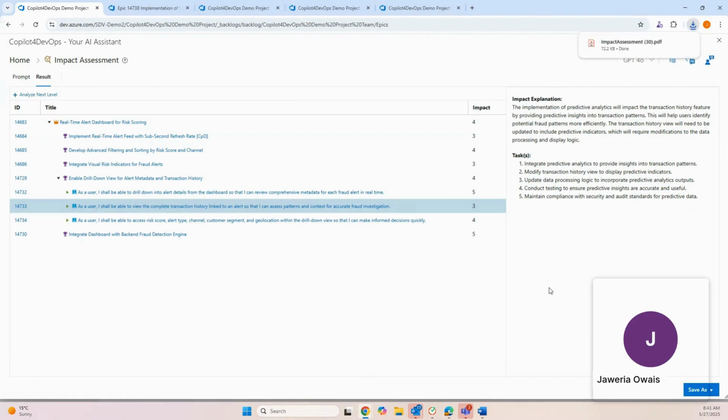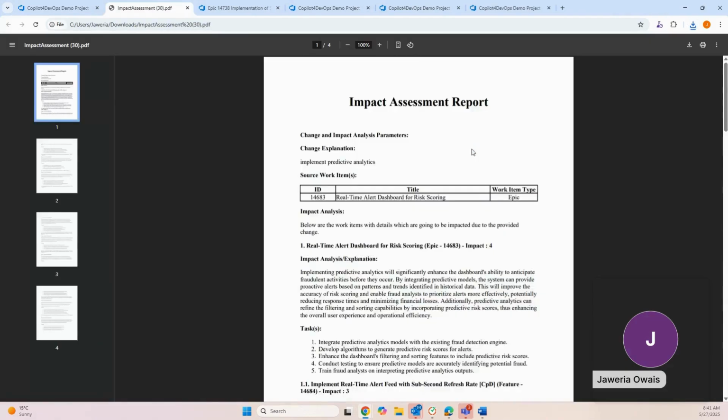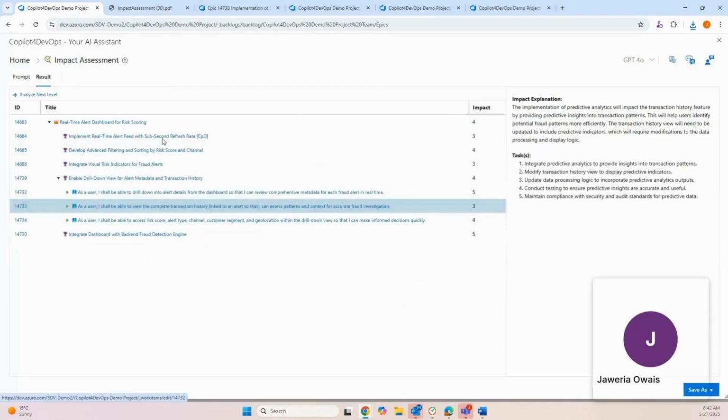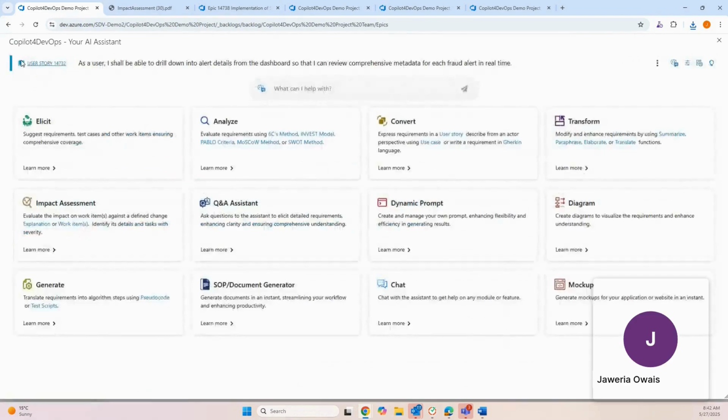We'll save it into a PDF file, which will entail all the different impacts that were analyzed and the additional tasks that need to be created for handling those impacts. Now, this brings us to the end of our demonstration today. I'm really excited to get your feedback on the functionality that we have showcased in today's webinar.